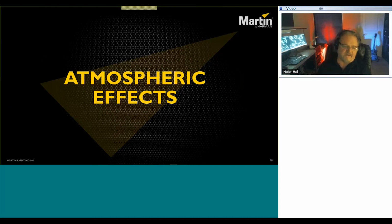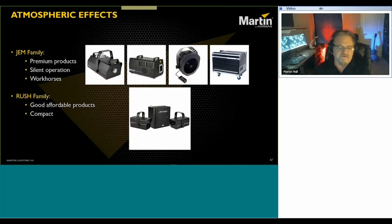Now, skipping on here to our atmospheric effects, yes, we make smoke machines and things like that. We have a company called Jem over in the UK that manufactures different foggers. We have both foggers and haze machines. We make a fan. We have something called the Glaciator, which is for that low-lying fog type of effect, if you're interested in that. And as I mentioned earlier, we have the Rush products as well. We have some smoke machines and hazers and so forth for the Rush product line. Okay. So that's basically our entire product line.